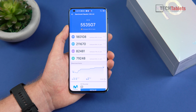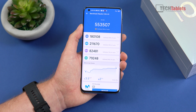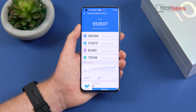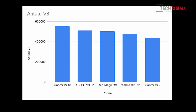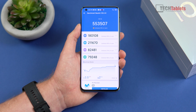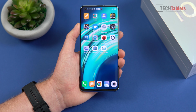Then onto our performance now. We have an Android 10 ROM running MIUI 11, their skin, and performance is great. This is Antutu version 8. It's only about 40,000 points more than the Republic of Gamers 2 phone that I reviewed last year that gets 510,000. So to me, if you were to do a blind test here with an 855 Plus or 855 mobile versus the 865, in real world use, you would not notice the difference at all.